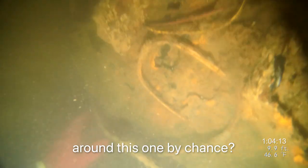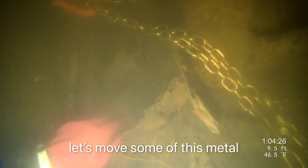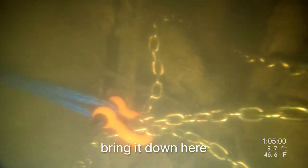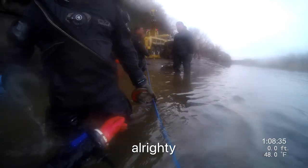Okay, there's one. Now, can I get the second one around this side by chance? Let's move some of this metal. Okay, looks like I can get around the second frame here. Bring it down here. Perfect. That's exactly what I want. Pull it. I'll just go up. Alrighty. Okay, now. Here we go.